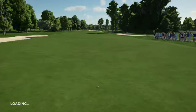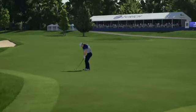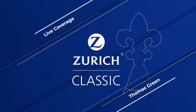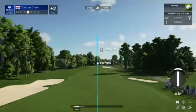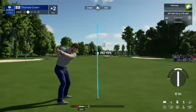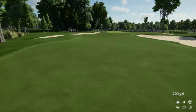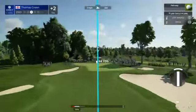Let's head over to the 18th hole, shall we? Time for the 5th shot. Okay, let's get back to the action. Yep, give yourself a pat on the back. Getting ready to play their 3rd.